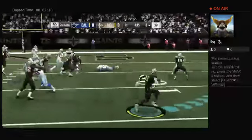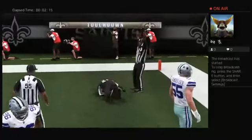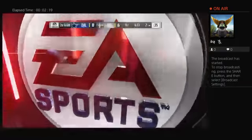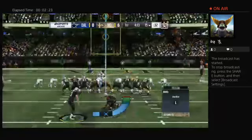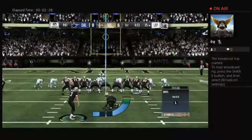He's going to get it running right. And he is into the end zone. Touchdown, New Orleans. A great play there. An 8-yard touchdown run. And the Saints take it right down the field and score on the opening drive.